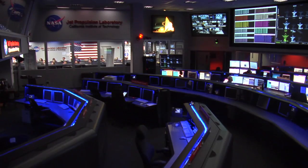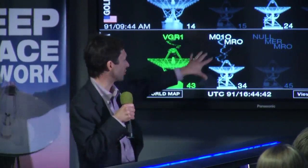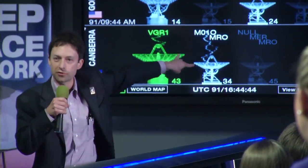Can I just expand one? When Wayne says uplink and downlink, uplink is the command. Downlink is the actual data. And of course, if it's not obvious, the reason this one can do those two is because they're both in orbit about Mars. So the antenna essentially sees both at the same time.